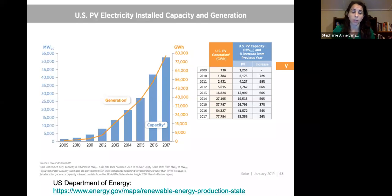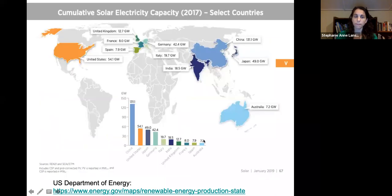If we look at our installed capacity, this is specifically just for the US now. We can see from 2009 to 2017 we've grown in megawatts of direct current, with 55,000 megawatts of direct current added over the last 10 years. In world production, China leads the way with 131 gigawatts, and then there's a huge jump down to the US, Japan, Germany, and then Italy, India, United Kingdom, France, Australia. But you can see many of these are fairly colder weather climates compared to India and Australia, which have more sunshine.